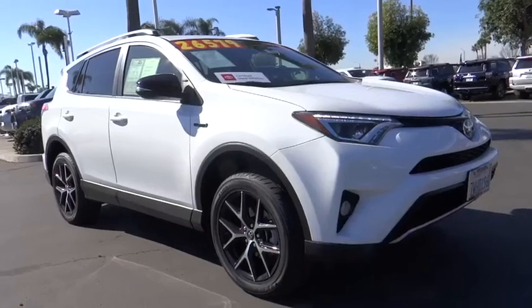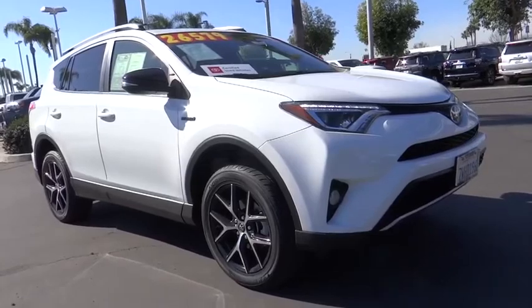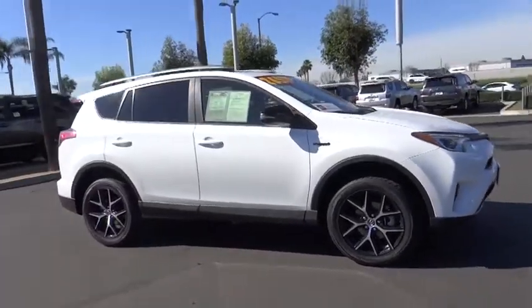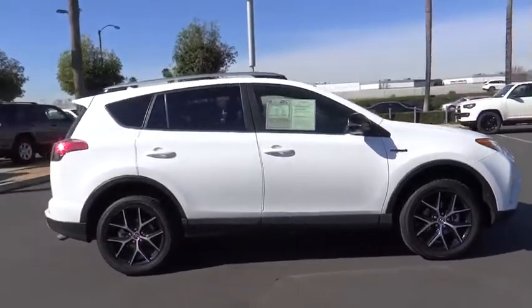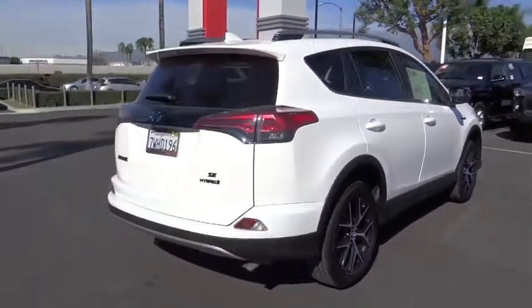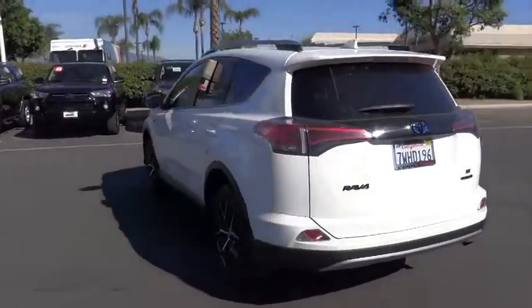Take a ride in the 2017 Toyota RAV4 Hybrid. The Toyota RAV4 Hybrid offers a spacious interior, an abundance of technology, and safety features galore. When pairing all of this with a dynamic exterior, it's not surprising that everyone is talking about this vehicle. This vehicle has less than 45,000 miles.